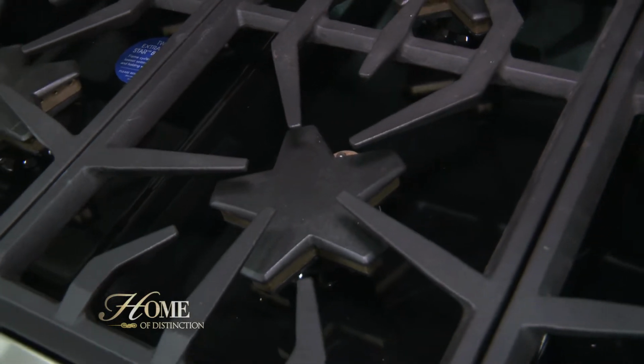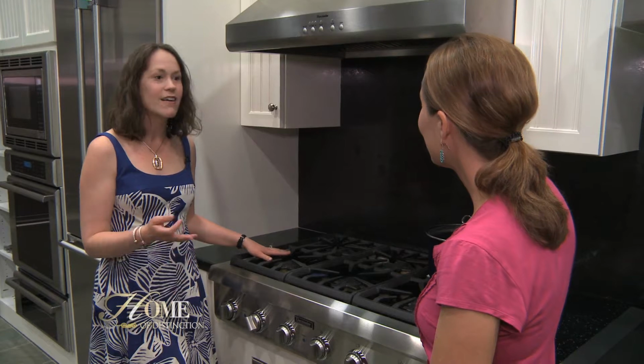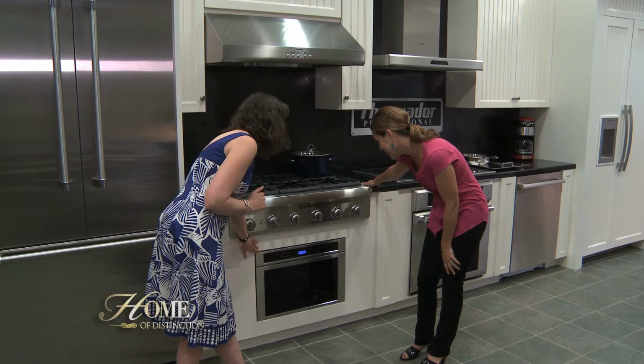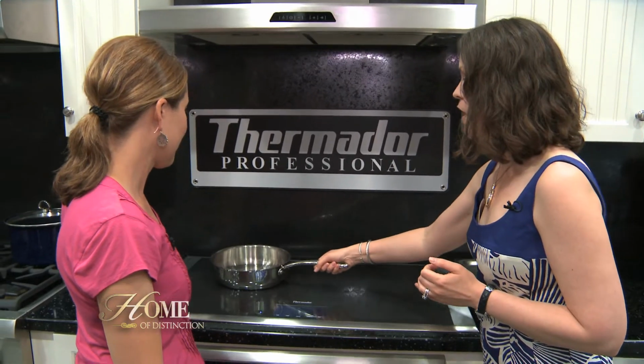Thermador has the Star burners. They offer almost 56% more coverage than a typical round burner. Thermador offers innovations in the kitchen. They're one of the only manufacturers that offers a drawer microwave that can be flush with the cabinetry. It's the only brand on the market where you tell it where you want the pan to be.